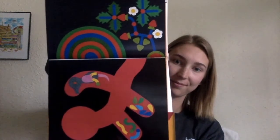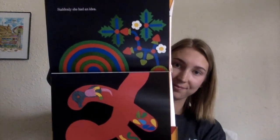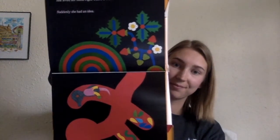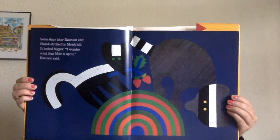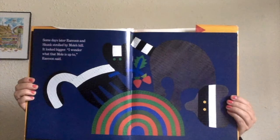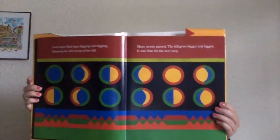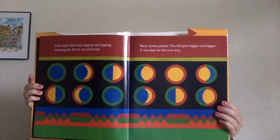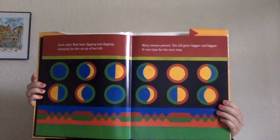Mole went home. She didn't want to move. She loved her home right where it was. Suddenly, she had an idea. Some days later, Raccoon and Skunk strolled by Mole's Hill. It looked bigger. I wonder what Mole is up to, said Raccoon. Each night, Mole kept digging and digging, dumping the dirt on top of her hill. Many moons passed. The hill grew bigger and bigger.